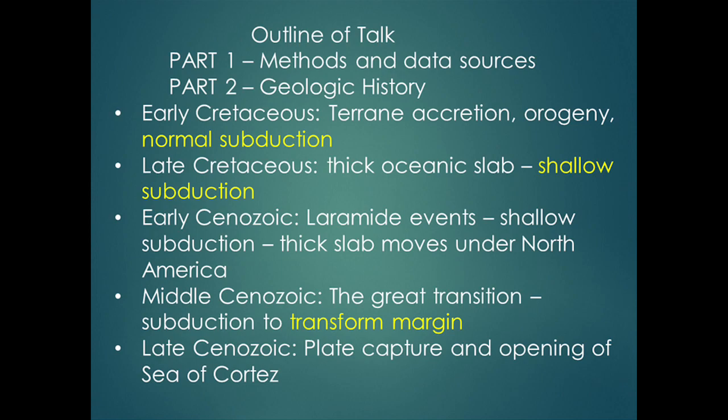And what that did is it changed Western North America from a subduction margin to what we call a transform margin. And again, I'll explain some of these things as we move along. So those are going to be some of the take-home messages out of this talk: normal subduction, shallow subduction, and transform margins. I'll take you through these steps.